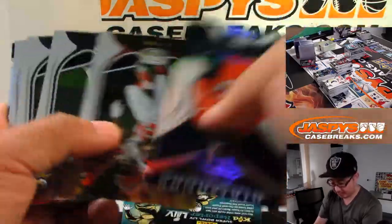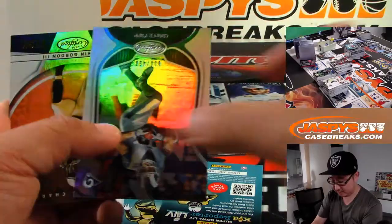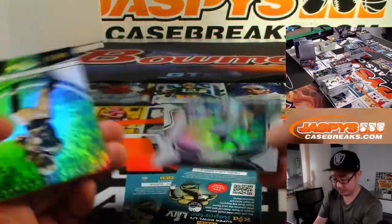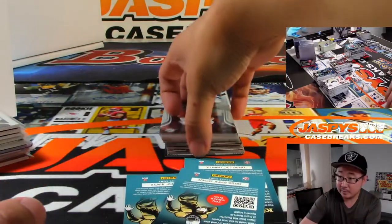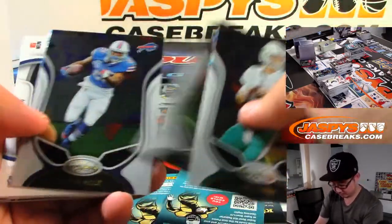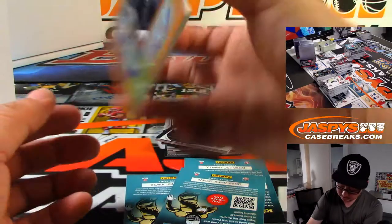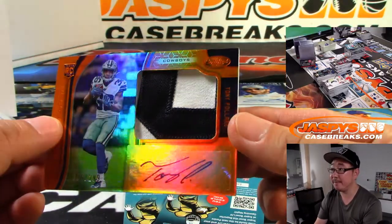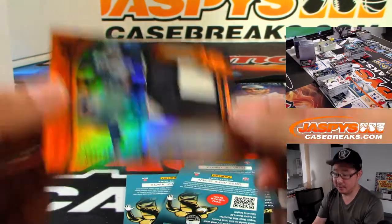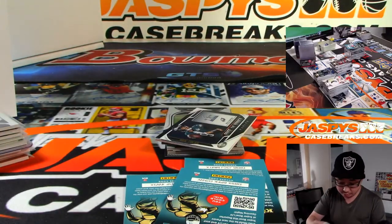Mike Evans to $199. Cooper Kupp to $450. Tony Pollard, 2-color patch and auto out of $299. Freshman Fabric going to the boys. That'll be for Gabriel.